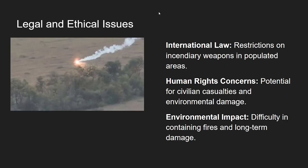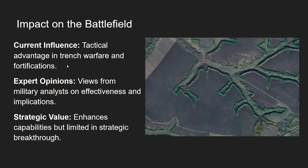Okay. There have been some legal and ethical issues. Multiple human rights organizations have put out requests and asked for more information on these types of drones and when they're going to be used. It's international law not to use these in populated areas, and there's been no video of them being used in a city or a village, but just on random tree line positions with either Russian equipment or just to clear it.